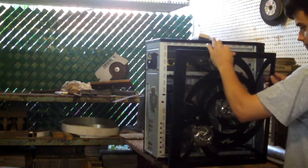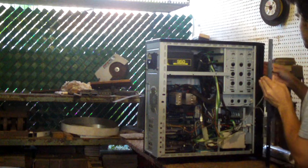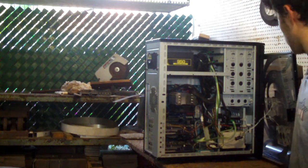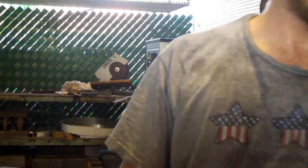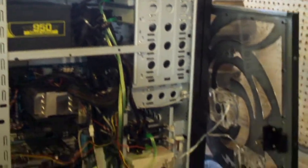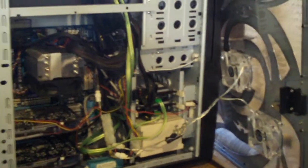It's much cleaner now. I'll still have to wipe it down and everything, but anyways, let's go ahead and have a look at it. It's a very big difference. And the mosquitoes are on the move today. So definitely not a bad machine.